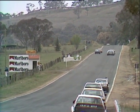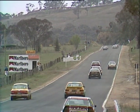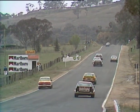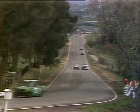Moffat is obviously not prepared to let the Holden dealer car have it its own way. He's going to push this car into trouble if he can, hopefully not pulling the Falcon in the trouble at the same time. I think he's just gone for a passing move. Yes, here he comes.